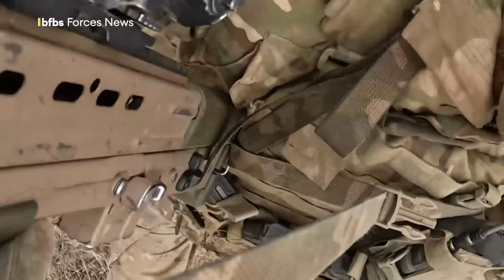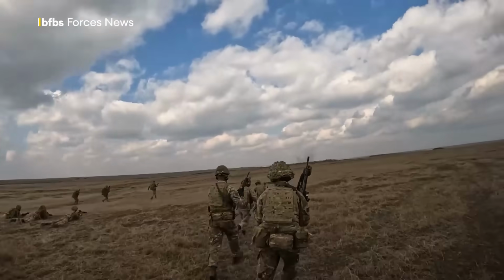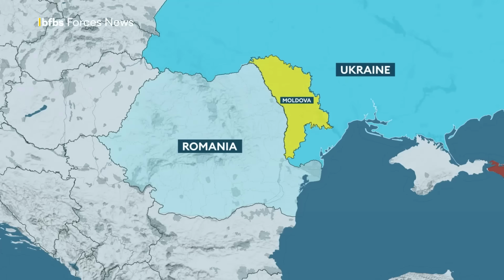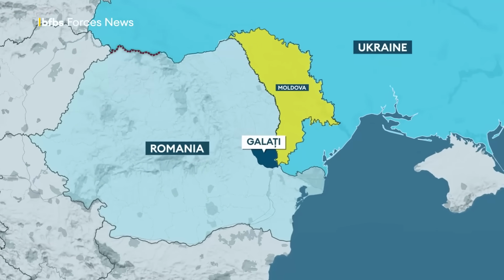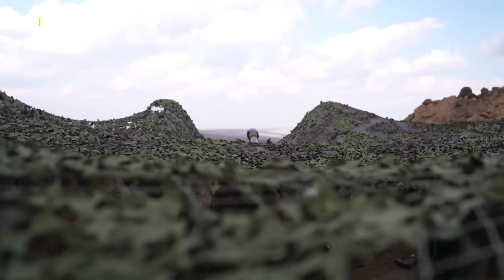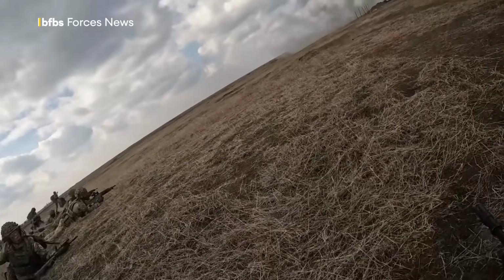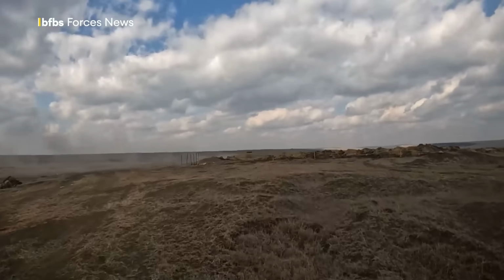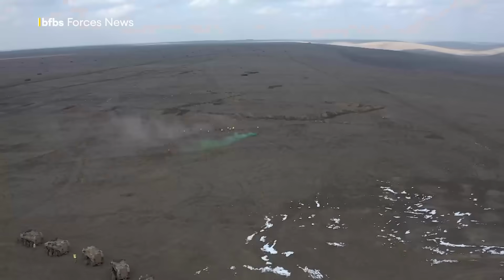This exercise is a culmination of well over a year's work towards readiness to show NATO that we're ready to go. This training area near Galati sits just 16 miles from the border with Ukraine. On the other side, relentless violence shapes how nations view security and how their troops here plan to defend it. Got several trench complexes constructed on this training area. It gives our troops a really great example of what life may be like.